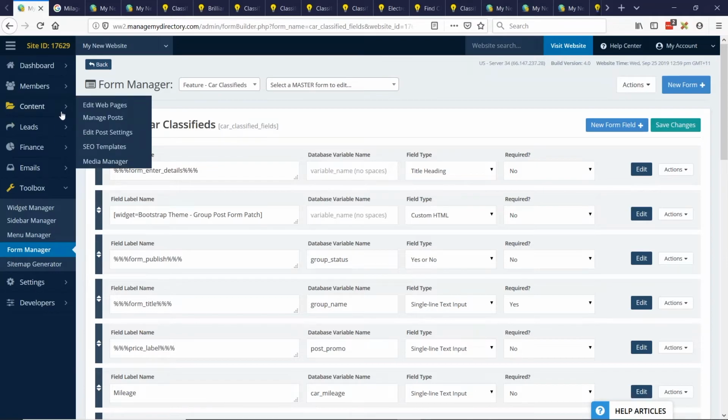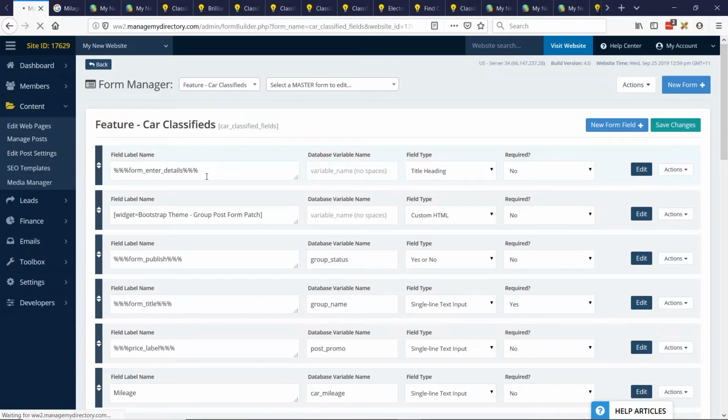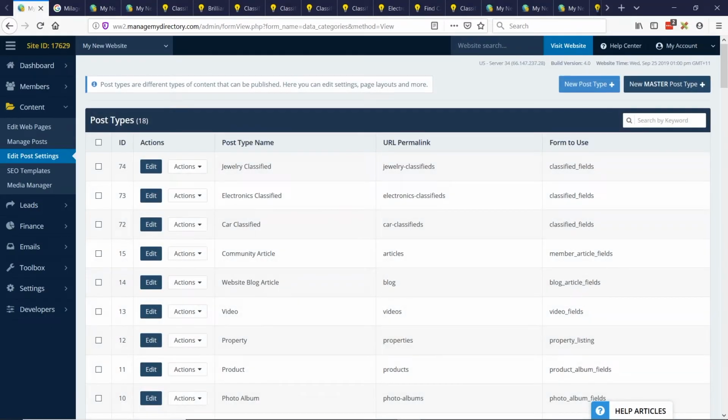So this is the final step, is go to your edit post settings. And this is what I love about this platform. Connecting forms to the post types, to what the members can publish, those three things and the ability to control that gives you so much flexibility as the website owner. So we're going to go to car classifieds.